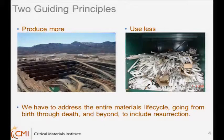One of the important aspects of what we're doing, though, is that we're being very selective about how we do it. There are, of course, 2 guiding principles, which boils down to very simple stuff, right? You've got 2 choices: produce more, use less. And between those, there's a whole bunch of steps along the entire so-called materials life cycle. So we study life cycles of the materials that we're working with very carefully. Life through death and beyond, obviously resurrection through the process of recycling, reuse, actually better than recycling even.